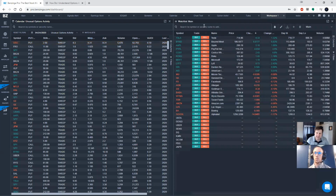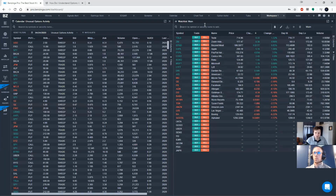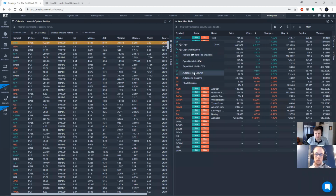If you want to add a stock, you can go ahead and just type the ticker in here. Let's go ahead and add Zoom to this watch list. All right. If you want to remove a stock, let's say I want to remove Zoom from this, all you have to do is right click on the actual ticker, and you can select remove from watch list, as well as other options here like column sizing and exporting this watch list to a CSV.